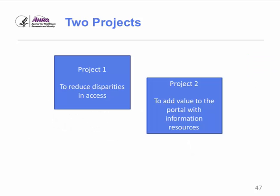So what I'll be talking about here today are two projects. One of them was to try to reduce disparities in access to the information technology, and the second one is to add value by adding information resources to that portal.